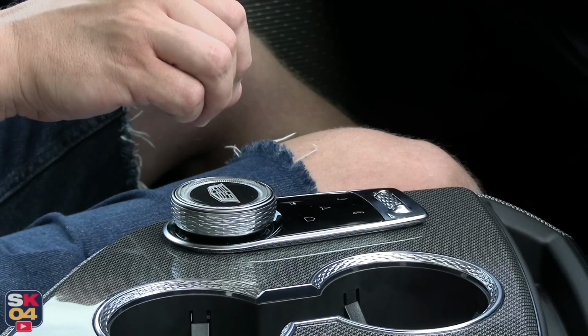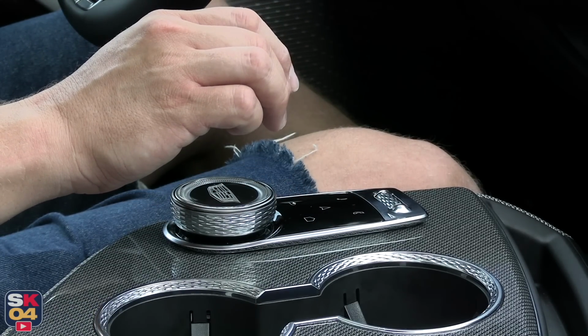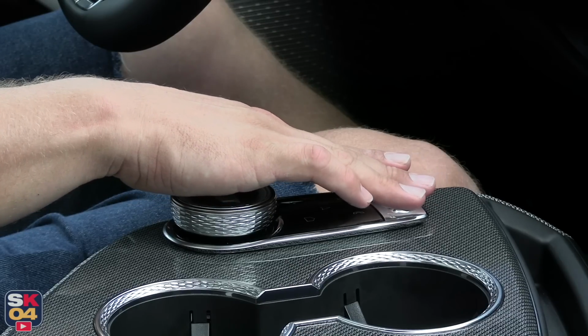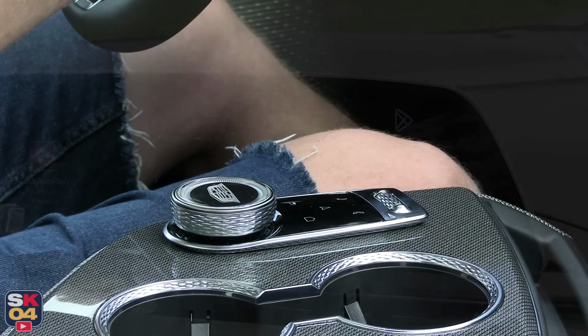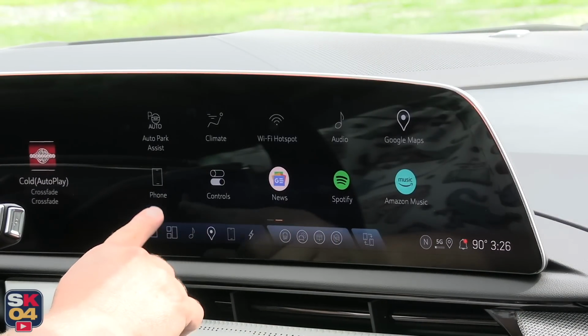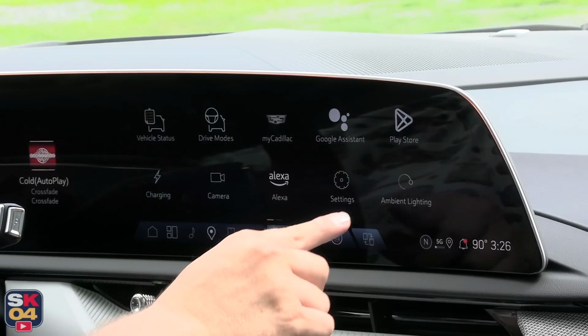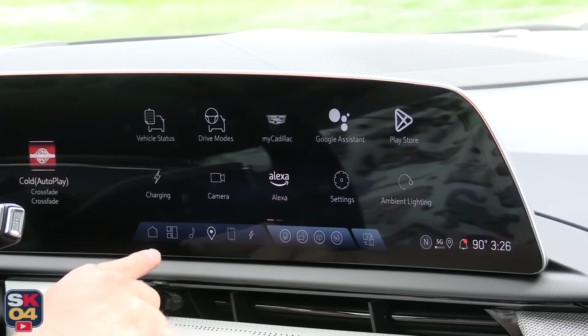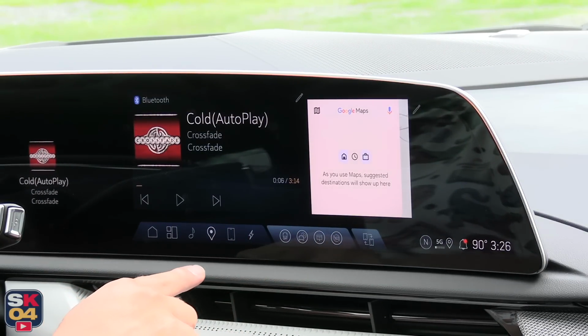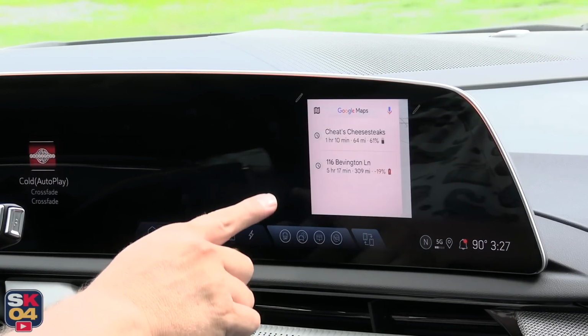On top of the console, there's a lighted rotary controller that can be used in place of the infotainment's touch interface to access all of the system's features. When you press the controller to make a selection, it glows brighter. Ahead of the controller are shortcut buttons for main features like audio, navigation, telephone, and more. There's even a jog wheel for adjusting audio volume.